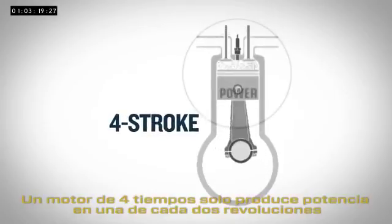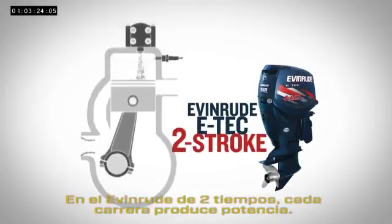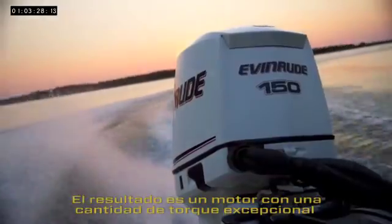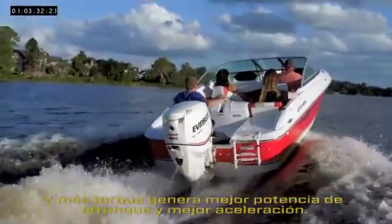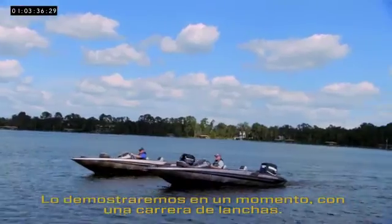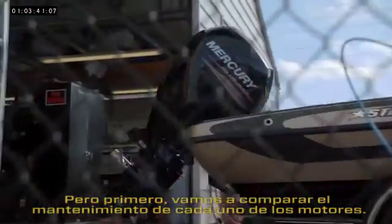A four-stroke only produces power every other revolution. But with the two-stroke Evinrude, every stroke is a power stroke. The result is an engine with an amazing amount of torque, and more torque makes for a quicker hole shot and better acceleration. We'll prove that in just a moment with a head-to-head drag race. But first, let's compare what it takes to maintain each engine.